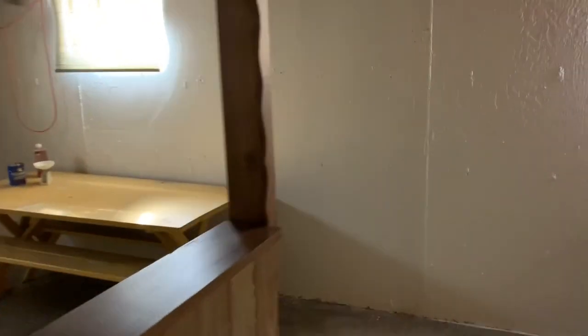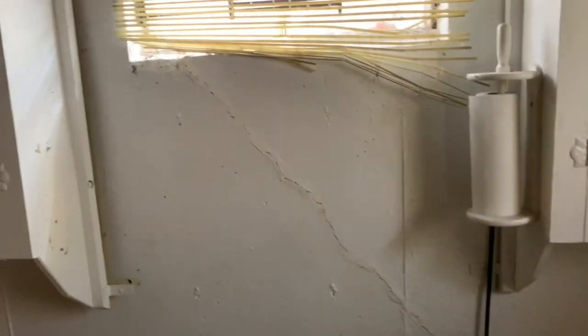Yes, there's some right here. That crack is weeping. So yeah, this one has had some foundation issues in the past. It looks like somebody's tried to address it, but they haven't gone as far as to put any steel bracing or anything like that on it. This is kind of a nice space down here that could be used as a man cave or a shop for somebody that likes to tinker.